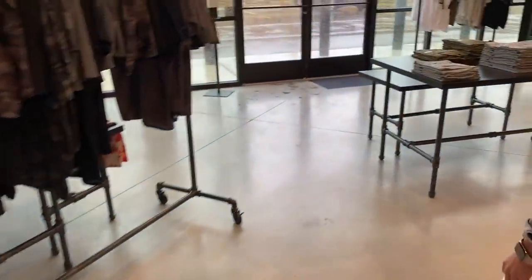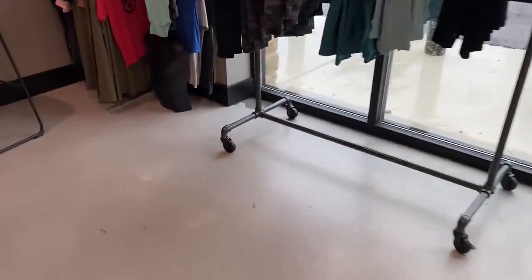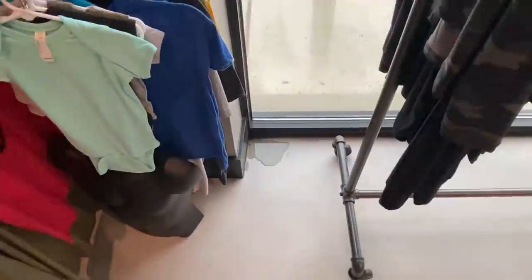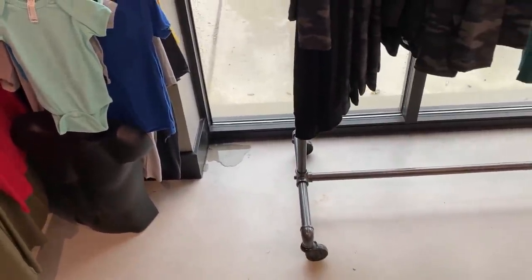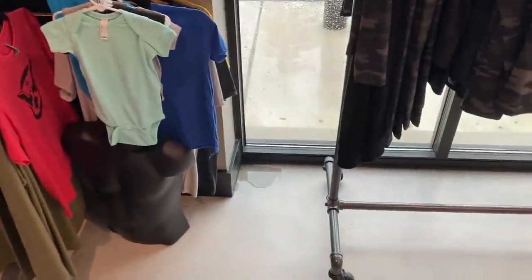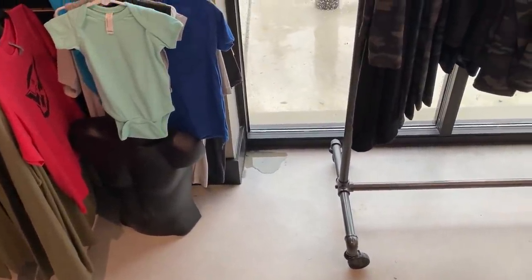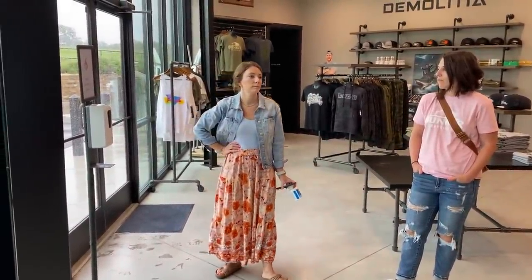Is there water on the ground? Is our storefront waterproof? Ugh. Dude, we cannot make this building waterproof. That's the bad. We've tried everything. Through the wall. From the window? Which we don't know. That window is on the other side of that wall. Right. Which means that it's running along. We think that's where it's coming from, yeah. And then running down the wall. We assume. We don't know. It's coming from up high.